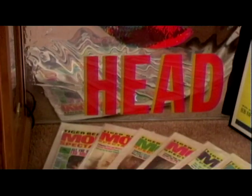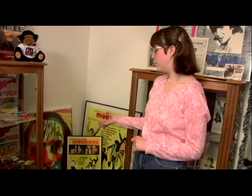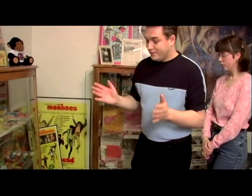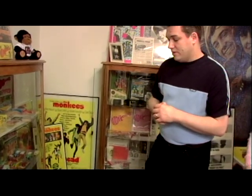This is a poster from the movie Head, the Monkees did. It's actually one of the probably only three that we know to exist. Before I met Abby, one of the things that was the pinnacle for me was finding the original 8-tracks and reel-to-reels, even cassettes.